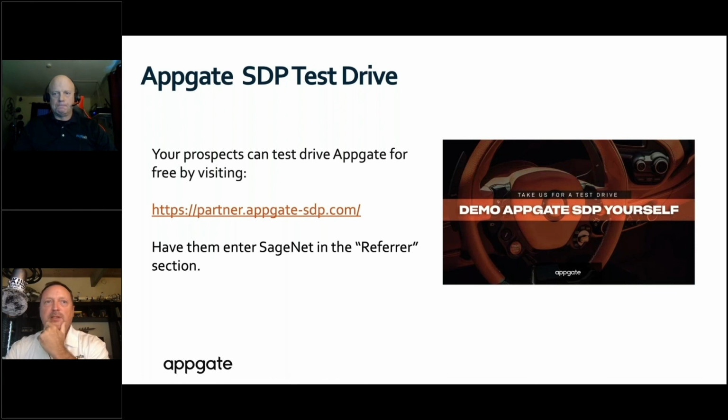Another question has come in: does AppGate support SAML 2.0 integration with SSO providers? The answer is absolutely yes. We've got customers that use Ping Identity, Azure AD, Okta, Duo, JumpCloud, so even some that you may or may not have heard of, but absolutely any SAML, LDAP, or RADIUS-based provider we can integrate directly with.